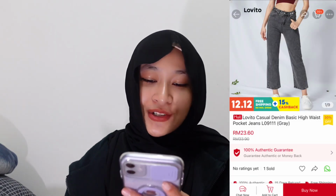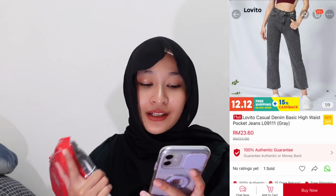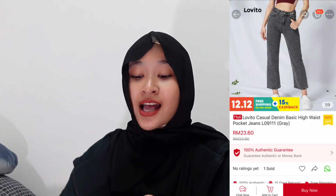So for the first pants yang I got, which is LOVITO casual denim basic high waist pocket. I beli size S, color grey. So harga dia RM33.90, memang murah. I memang suka sini sebab baju dia semua murah.